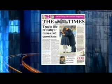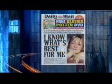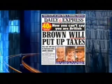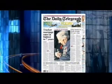Tomorrow morning's front pages. The Times goes with that awfully tragic story we were talking about earlier, Baby P. Same story is on the front page of The Guardian. The Daily Mail goes with the teenage girl, 13-year-old girl, who's refused a life-saving heart transplant. Brown will put up taxes, according to the Daily Express. And the Daily Telegraph, tracker mortgages are now apparently at their highest rates for years.